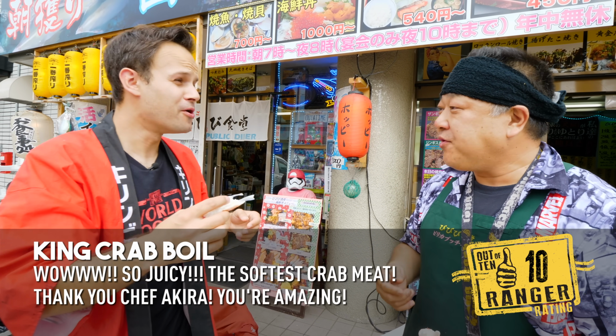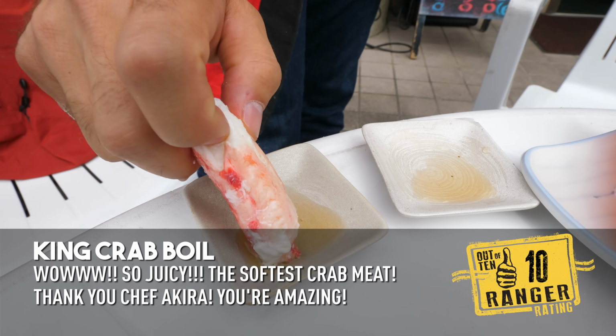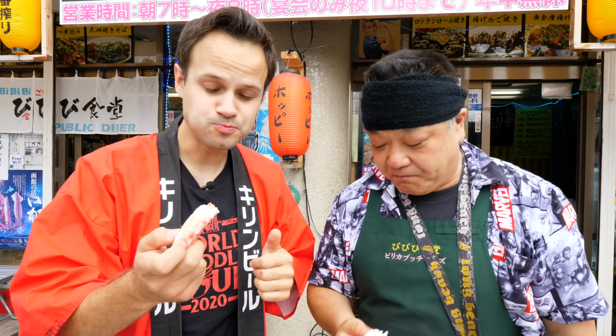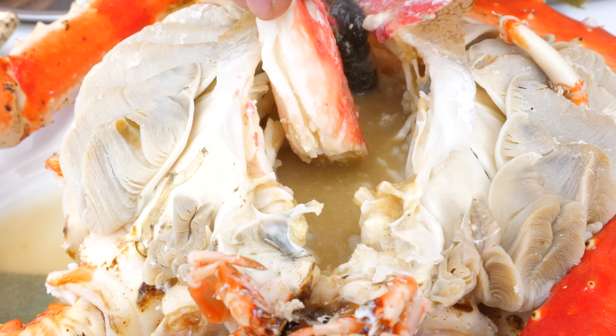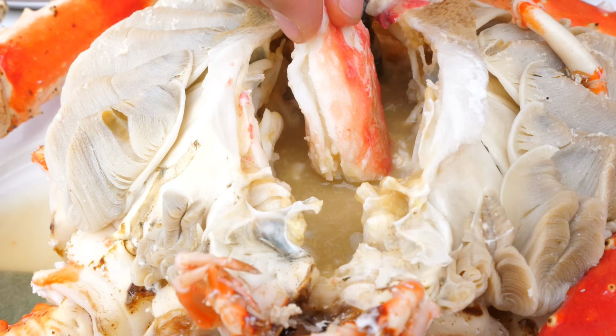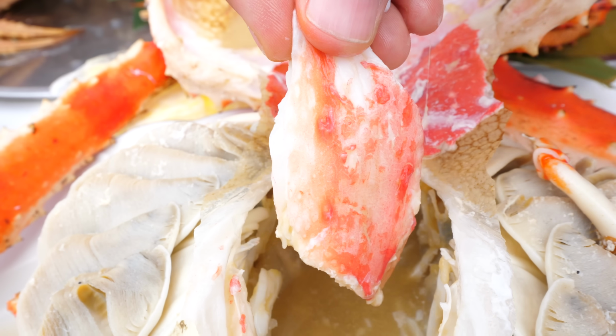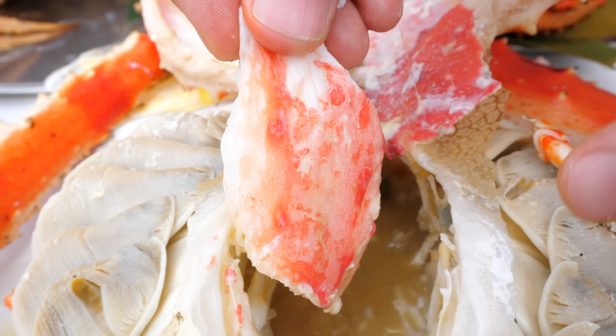Crazy. Amazing. Oh my goodness. That is so delicious. Unbelievable. So that's juicy. That, like he said, is the natural miso soup, the brains and the guts. And that crab flesh right there is the most tender, extremely juicy, succulent crab I think I've ever tasted.